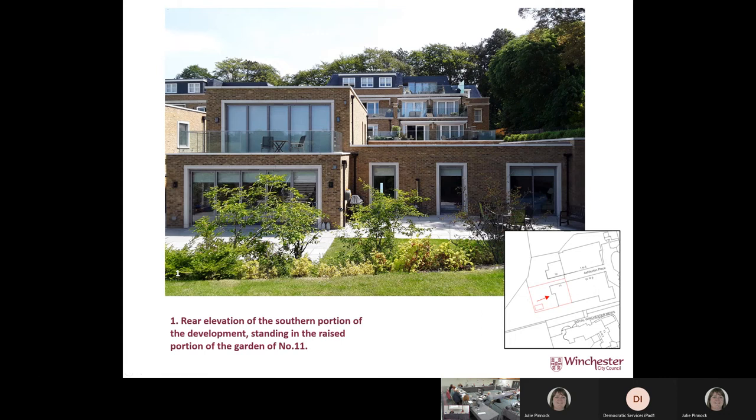Photo one here shows the rear elevation with number 11 in the main focus with the other terrace dwellings behind. This shows approximately half of the entire development. And this photo was taken from the raised garden of number 11.